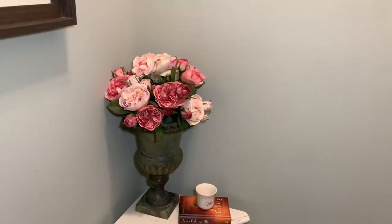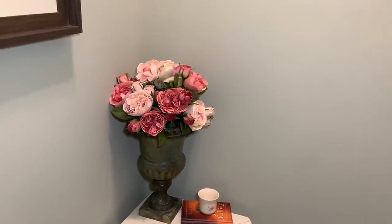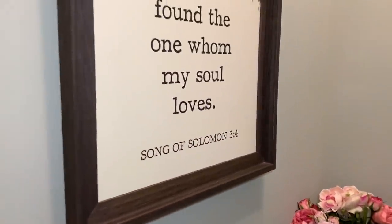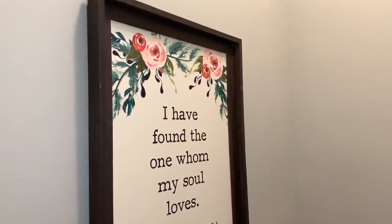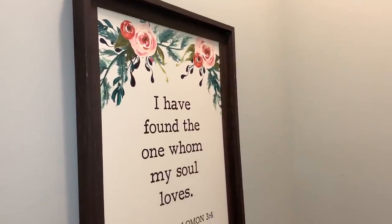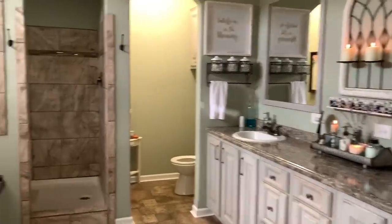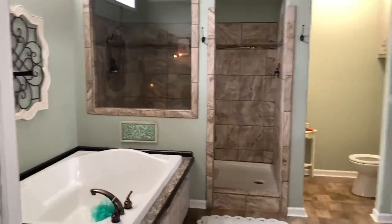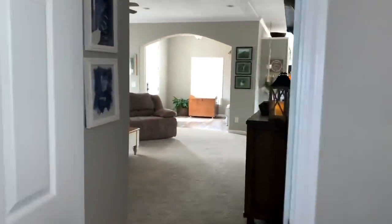If I had to pick a favorite flower, which I don't want to, but if I had to, it would be antique roses for sure. And then my sweet little Holly Minor over at Simply Lake and Lace gave me this one year for my birthday. So there's our master bath. And let's move on to the hallway.